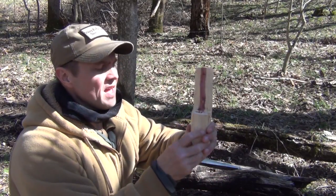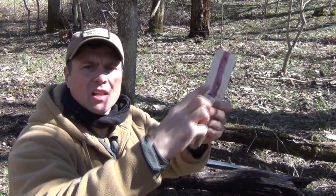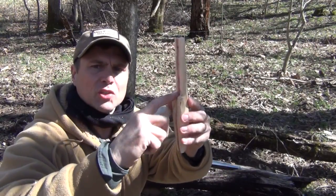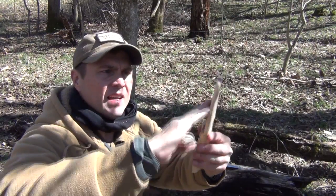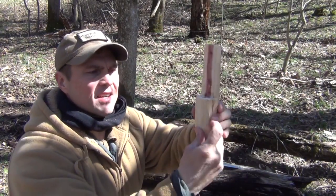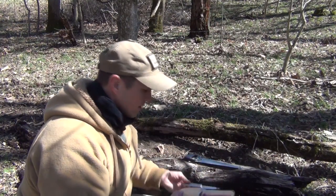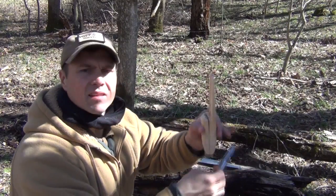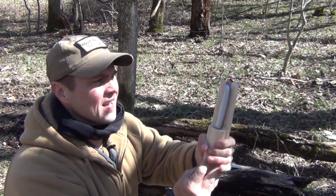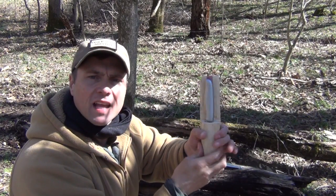Alright, so what we've done is we've taken and we split this, and then we hollowed out the inside here a little bit, and then put a little shoulder here and smooth this all down, rounded it off. That fits together like this. And then we take our knife and it fits in like that. Now we got to drill some holes up here in the top for our lanyard and fasten the whole thing together.